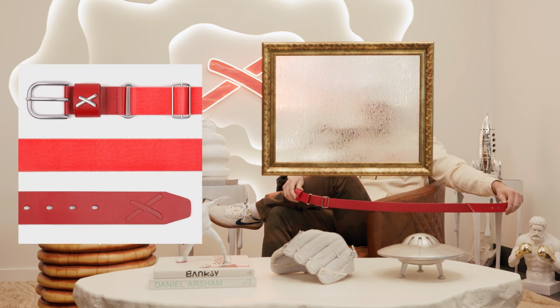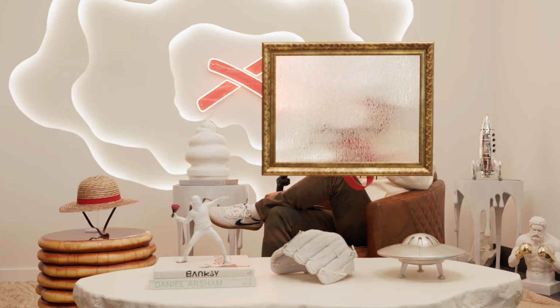We've got our red, and a lot of these were designed with the intent for certain players on our team to be able to wear.